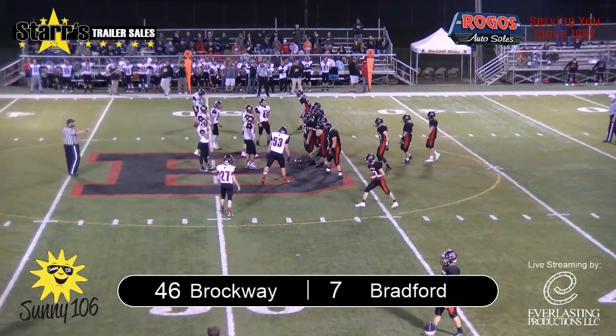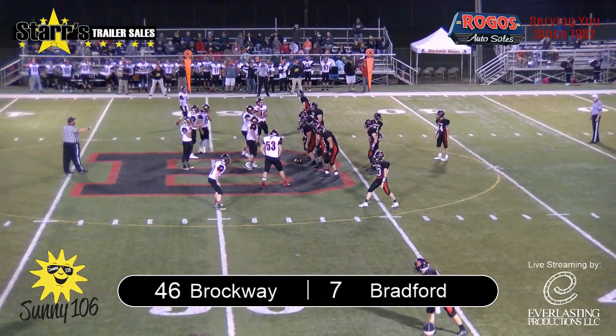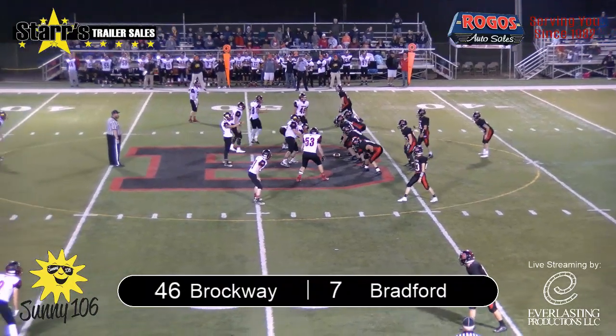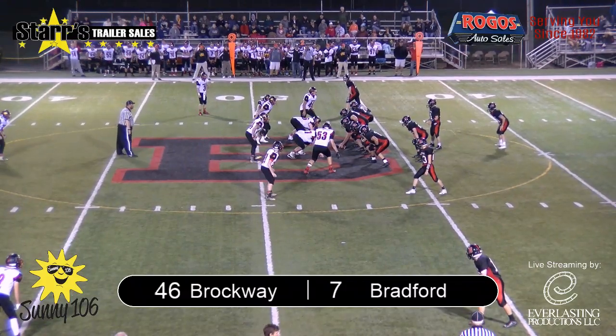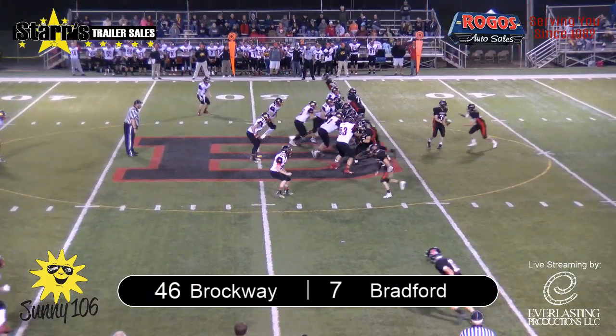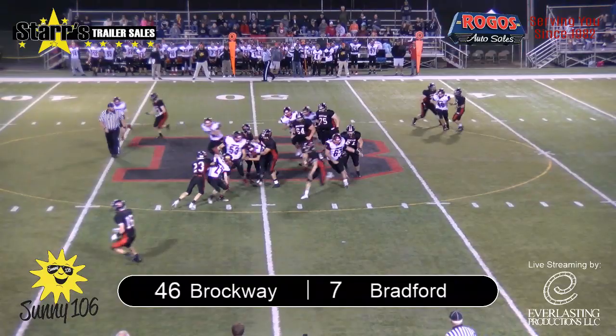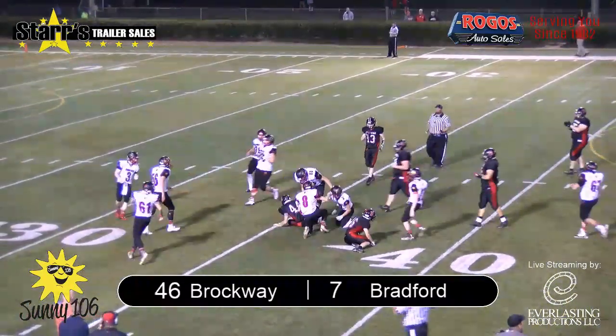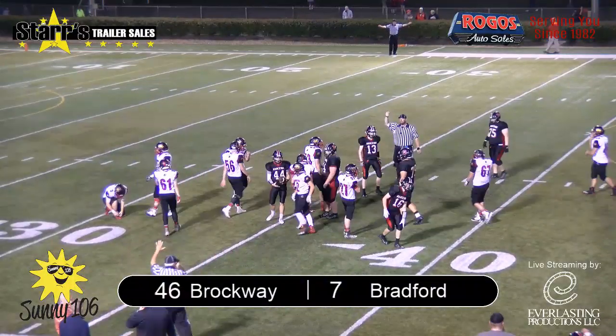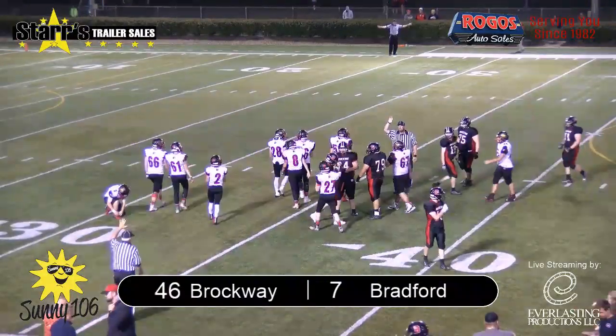Okay, we have Brockway with a slot to the near side this time. Looks like we got a new running back in the backfield, too. Yep. I think number 44, Connor Rickman, looks like. We have a different formation in the backfield right now also, and looks like it's going to be pretty much a running game. And, good run this time, and that is a nice run there by number 44, and that is Rickman.